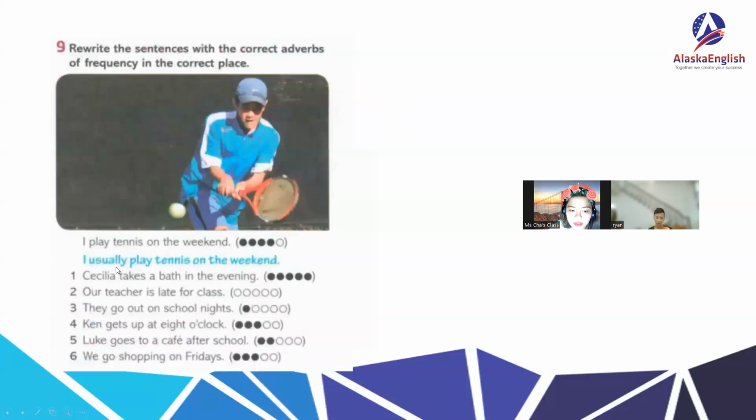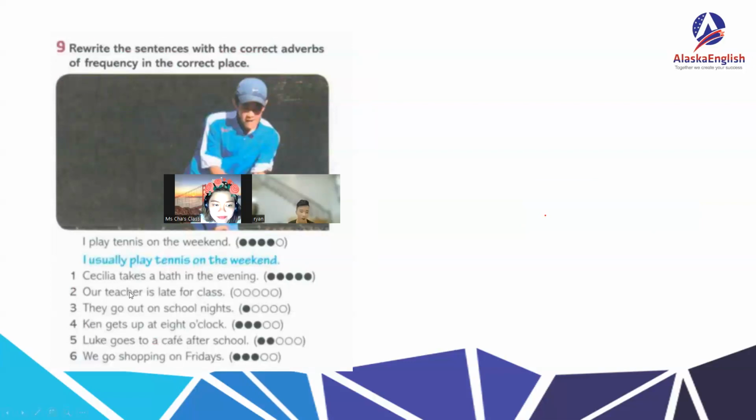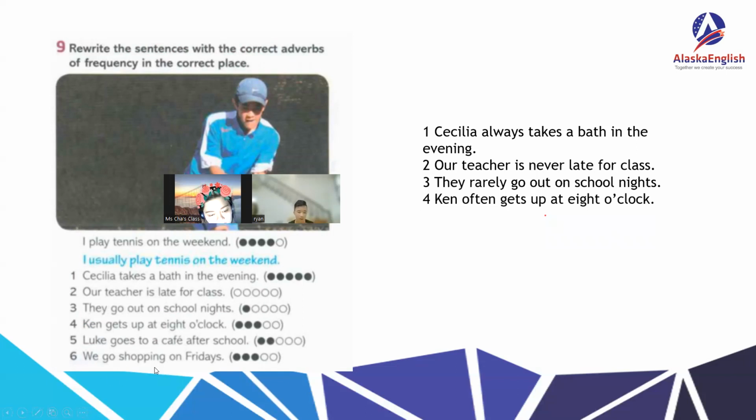Can you write sentences with the following data that I have? I usually play tennis on the weekend. Cecilia always takes a bath in the evening. Our teacher is never late for class. They rarely go out on school nights. Ken often gets up at 8 o'clock. Luke sometimes goes to a cafe after school. We often go shopping on Fridays.